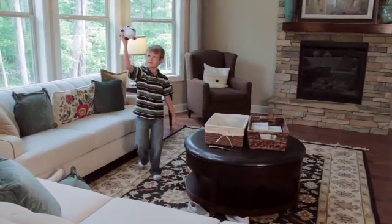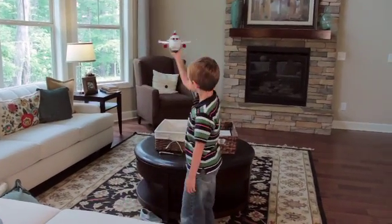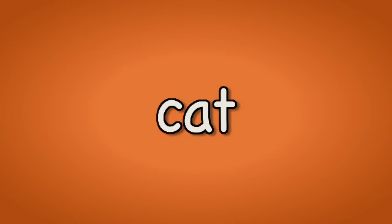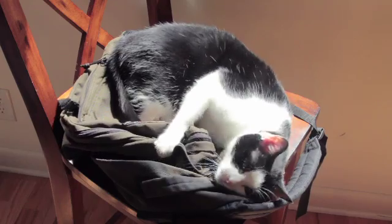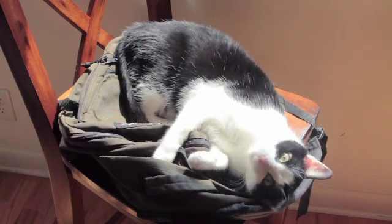Fly. The boy plays with the toy airplane, making it fly around the room. Cat. Where is the cat? The cat is on the chair.